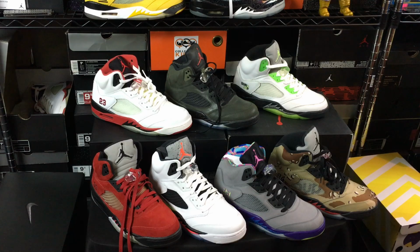Anyways, that doesn't mean every single pair that ends up releasing will be worth significantly more, double, triple the amount that you bought it for. It's kind of a crapshoot nowadays with Jordan Brand, because they will retro anything over and over again. Between 1 and 5 years, it seems like they'll re-release something, versus back then it was like every 10 years something would be retroed.